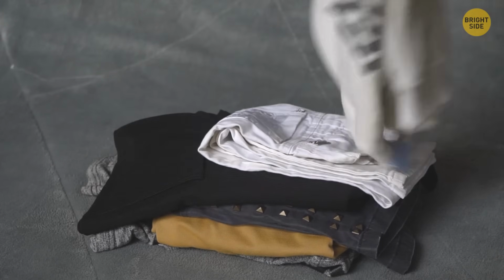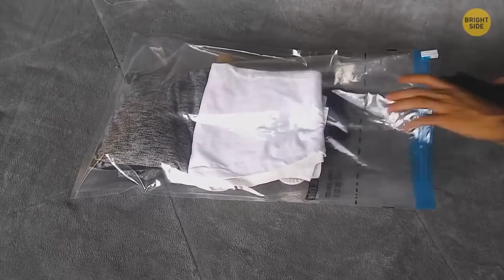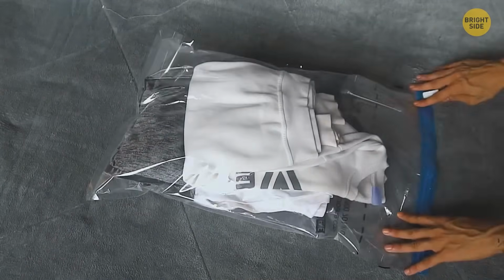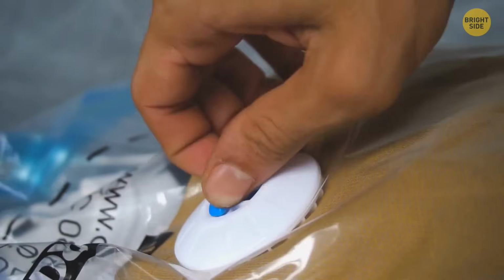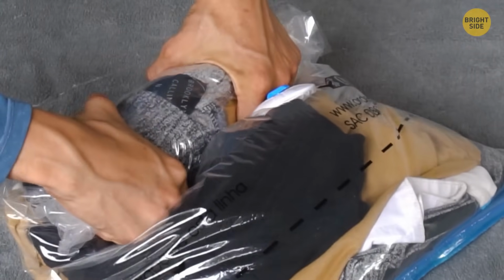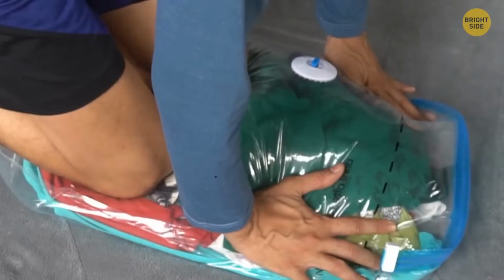Fold up the clothes you intend to pack and store them in the compression bag. You should be able to fit 8 to 10 standard clothes items or a few bulky ones. Once you've filled the bag, seal it and squeeze the air out through the built-in one-way pressure valve. The easiest way to do this is either by rolling it, and you should be pretty good at rolling your clothes by now, or by using your knees to apply pressure.